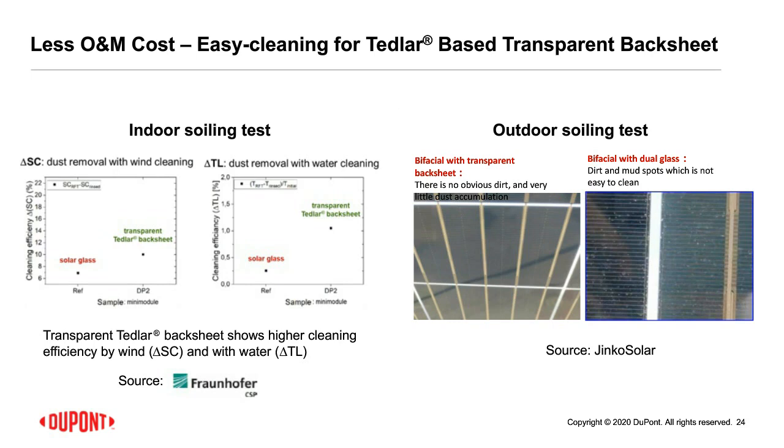With this indoor soiling test, we have also had results from the field. Again, this is a result from the field from Jinko, where we have seen modules with bifacial transparent backsheets where there's almost no obvious dirt and very little dust accumulation on the modules, and side by side, on the other hand, there is dust and dirt accumulation on glass-backed modules, which are much more difficult to remove.